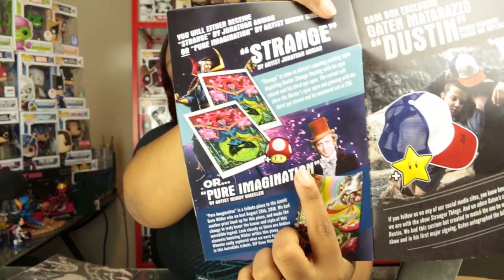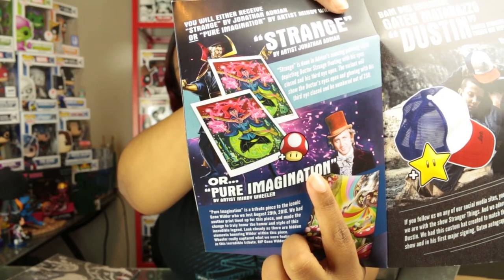And then we have Strange done in Jonathan Adrian's painting style, depicting Dr. Strange floating with his eyes closed and his third eye open. The variant will show the doctor's eyes open and glowing with his third eye closed and be numbered out of 250. So if you're lucky enough to get the variant of that one, that looks pretty awesome too. I don't know if you can see it here in the print. That one looks very awesome. I didn't get the variant one, but both prints look freaking awesome.